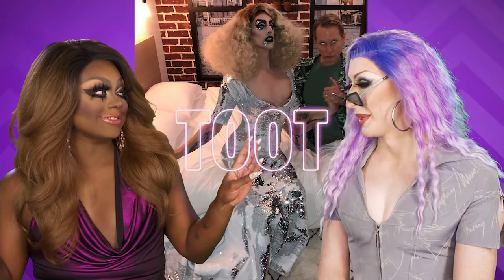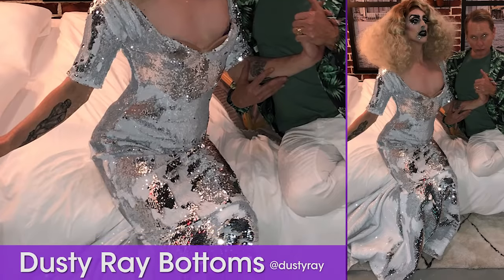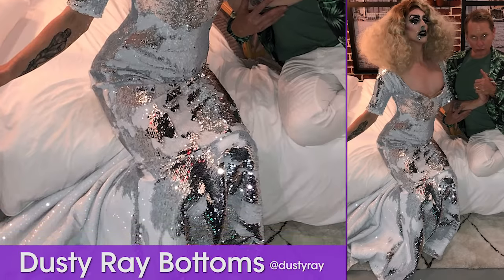This is a toot for me too. This is a fucking toot, bitch. I am down for this look. She's been pulling out these really glamorous gowns lately, and I've been very into it. Something different for her. Because usually she likes that whole punk and edgy, a little masculine.